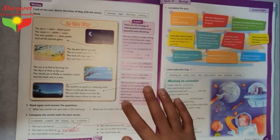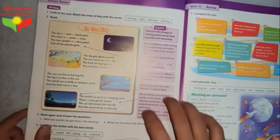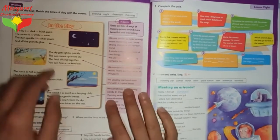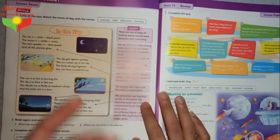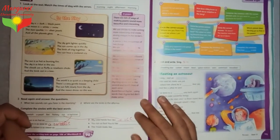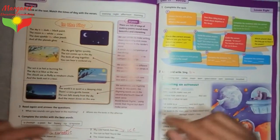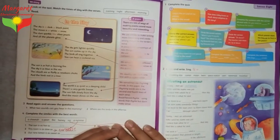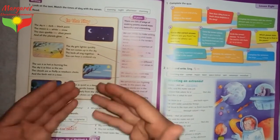I want you to turn the page and go to page 112. Okay, and this is lesson 7. This is the writing section of our unit. In this section we have poem writing. First, let me tell you what a poem is. A poem is a piece of writing. And in a poem, they use beautiful words and interesting sentences to describe things, to describe maybe the beauty of the sun, the beauty of nature, and everything beautiful. They describe it in poems.